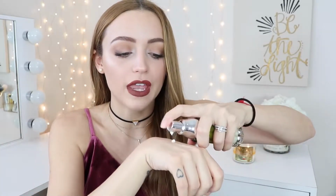I love it because it's so sticky, and not sticky in a tacky, weird, uncomfortable way. It has the texture of a moisturizer serum, but then when you blend it out on your face, it starts to get a little bit sticky. And I love that because I find that the foundation really sticks to it and it keeps my makeup on all day, but it also helps hydrate the skin, especially for me, as I have very dry skin.